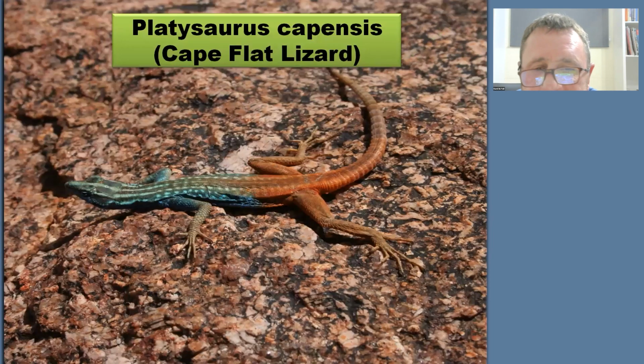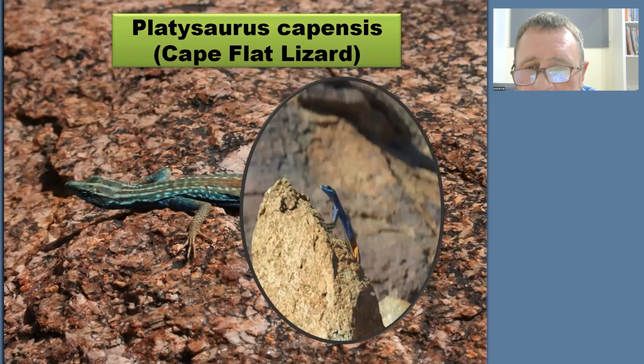He's a Cape flat lizard, also in the Richtersveld area. You will see him in the Akkedispas area. That's where the road gets its name from, Akkedispas, regarding this lizard.